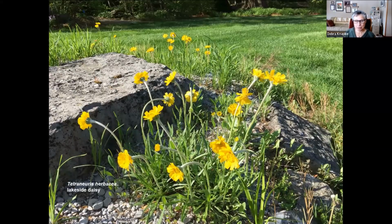Which brings me to this one. Beautiful, beautiful Lakeside Daisy, endemic to just Kelly's Island in the Marblehead Peninsula in Ohio. And when a population is that small, if we don't conserve it, it will go away. So we have a special place for it, the Alvar in the Heritage Garden. And we brought stones from Kelly's Island into this garden and transplanted, got seed, started seed, transplanted small plants into this garden. So we have a representative colony of the Lakeside Daisy in Columbus, Ohio.